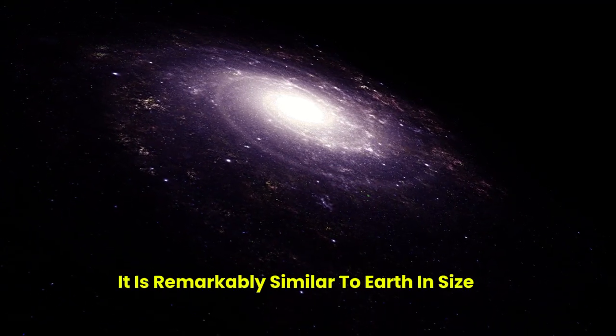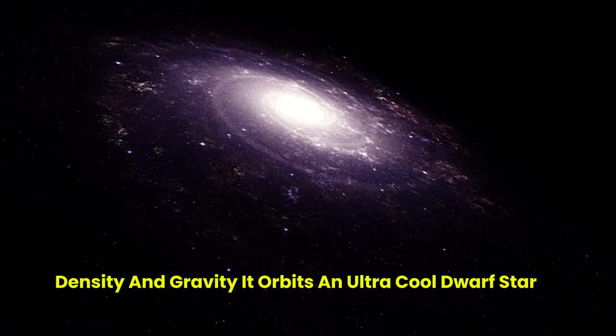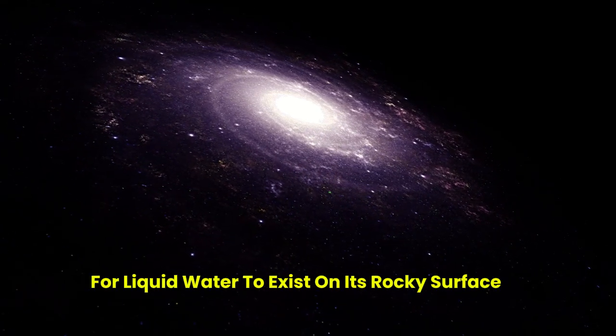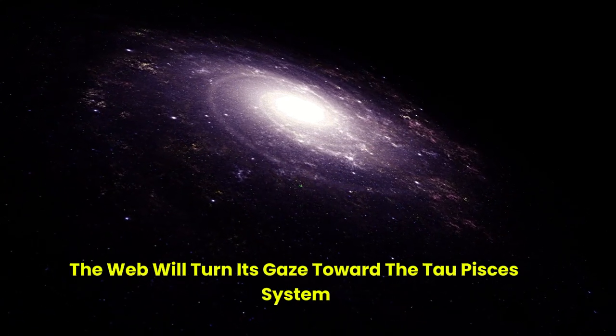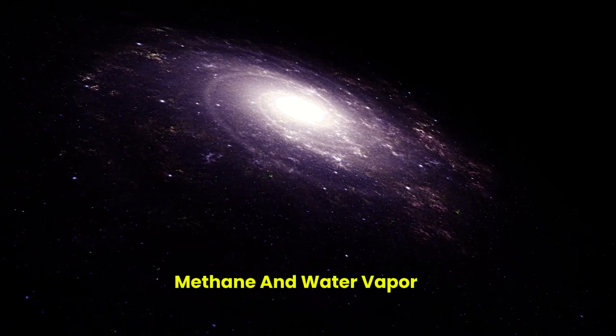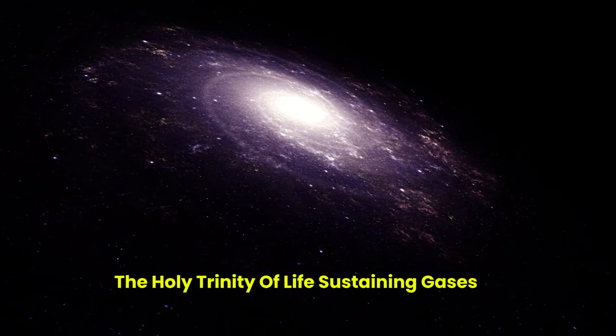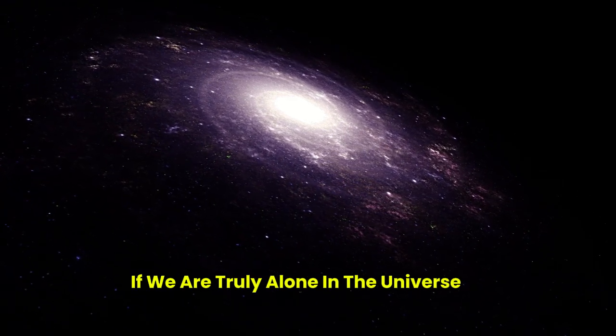It is remarkably similar to Earth in size, density, and gravity. It orbits an ultra-cool dwarf star at just the right distance for liquid water to exist on its rocky surface. In the coming months, the Webb will turn its gaze toward the TRAPPIST system to hunt for carbon dioxide, methane, and water vapor, the holy trinity of life-sustaining gases. We are on the verge of knowing if we are truly alone in the universe.